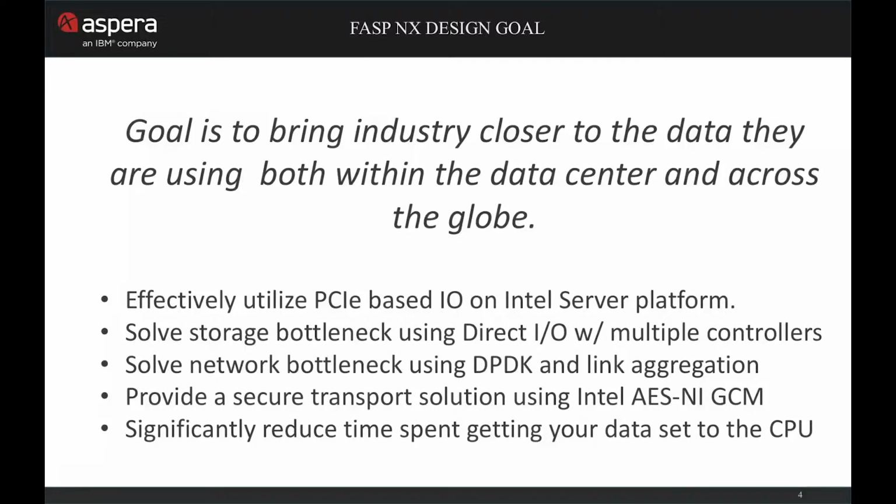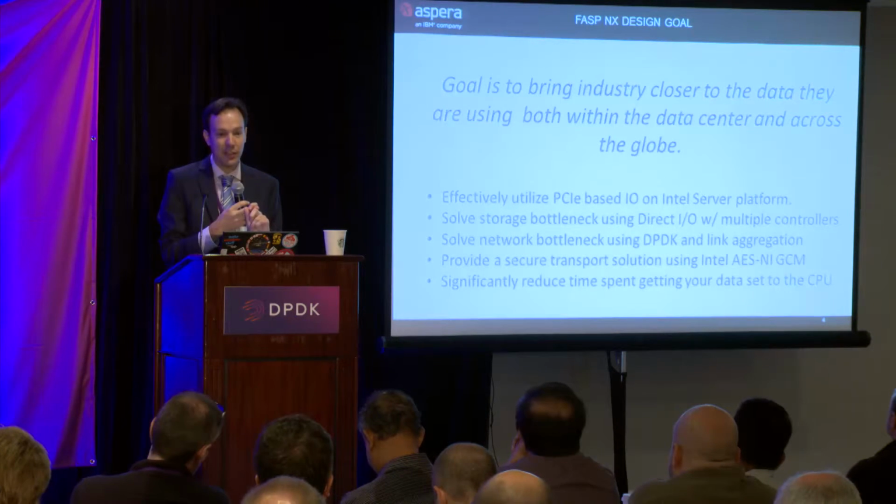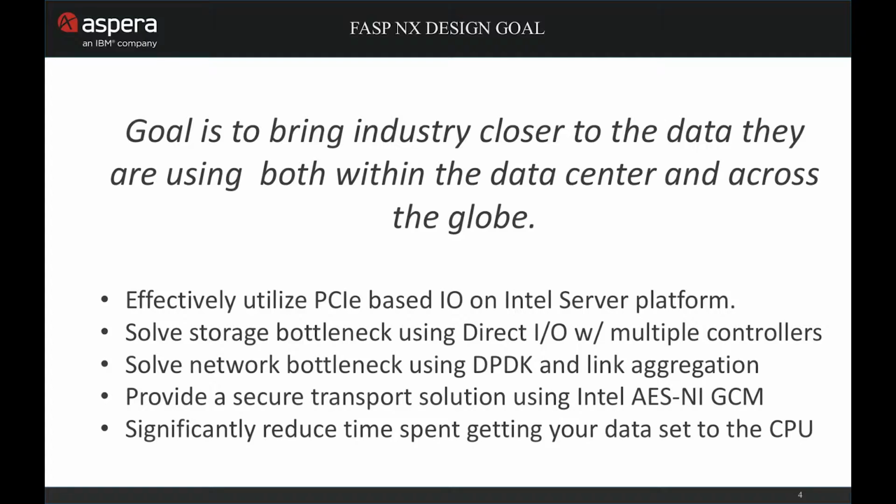This next generation goal is, quite frankly, to just utilize existing hardware in a way that we're getting close to 100% utilization. So what does that mean? We're going to use your PCI Express as much as is possible. We're going to solve the storage bottleneck that exists, and I'll go ahead and talk some more about what that storage bottleneck is. We solve the network bottleneck, and so with DPDK, not only do we solve it from talking to a single network card, but we're able to aggregate multiple network cards together to give you pretty much throughput limited solely by the PCI Express bus. We're able to also provide a secure transport solution, and we do that by taking advantage of the hardware AES support on the Intel microprocessor. So what does that all mean? It just means significantly reduced time getting the data from wherever it is onto your target CPU anywhere in the world.